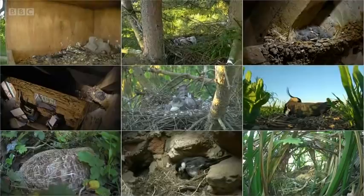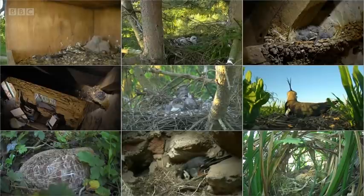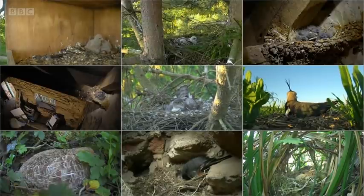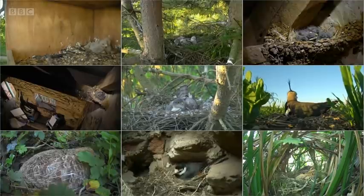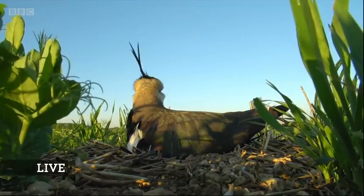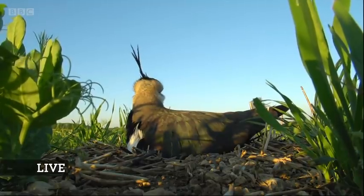Let's take a look again at our selection of live nests. First of all, those of you that have been watching them and enjoying them over the weekend online would have noticed we've got a couple of new nests, including a lapwing that's sitting there looking absolutely... Oh, it's facing the wrong way. No, but the crest is good. Look at the crest. Well, I looked at it a minute ago and it was beautiful. It was facing the right way.